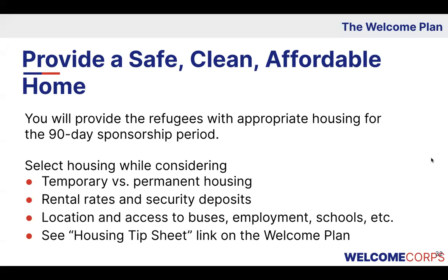So you're going to need to get out there and start talking to landlords in the particular area where you plan to resettle the family. You're going to need to select housing while considering the following elements: temporary versus permanent housing. So obviously you could provide temporary housing for the first 30 or 60 days, depending upon the situation and whoever has a temporary housing setting.